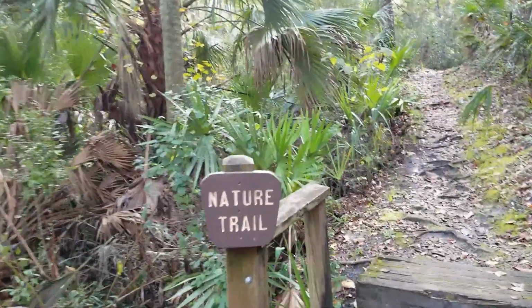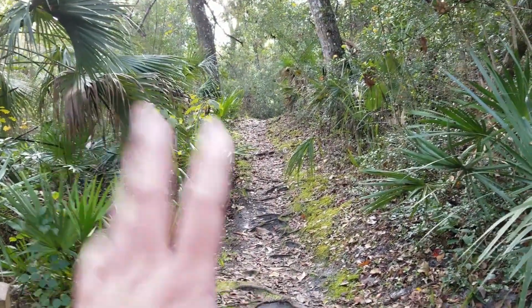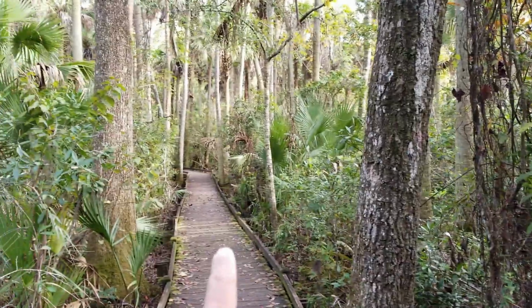Now, the nature trail is this way. I think it's about a mile long, but I'm not going that route. I'm gonna go towards the lookout.